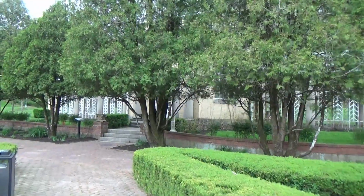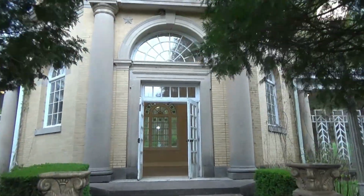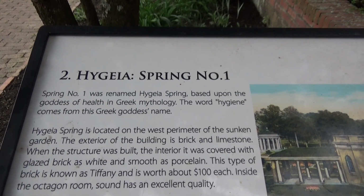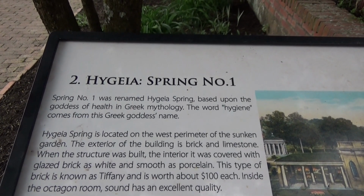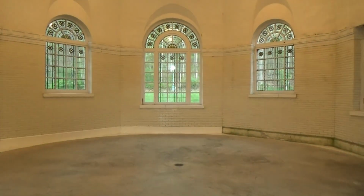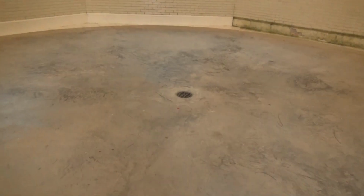And over here to the right, I believe, is where one of the springs was. These springs saw a lot of activity years ago. This is Hygeia, spring number 1. It was renamed Hygeia Spring based upon the goddess of health in Greek mythology. The word hygiene comes from this Greek goddess's name. We'll go in and see what it looks like now. So it must have been sealed up. But this is the room that's left. Big high ceilings, big windows, very cool.